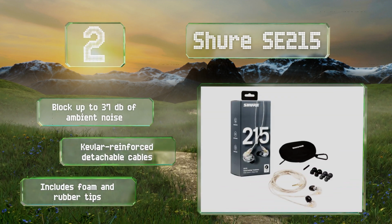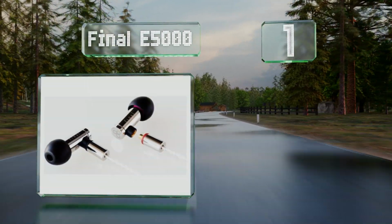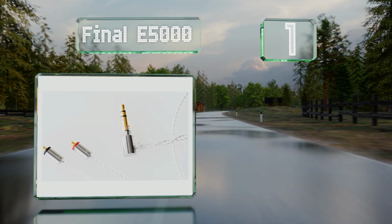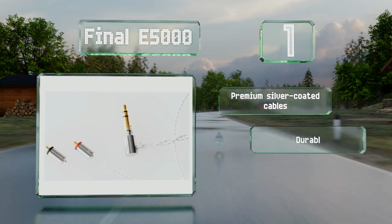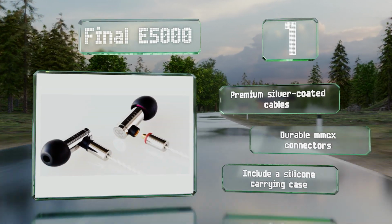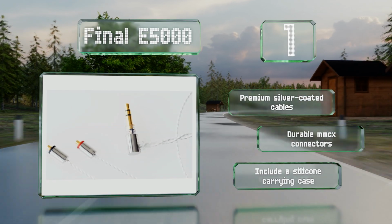And coming in at number 1 on our list, while they might not come from a well-known company, the Final E5000 offer an impressive combination of ergonomics and audio quality. They boast an enveloping soundstage with plenty of bass, and the sturdy polished steel housing will keep them well protected. These feature premium silver-coated cables, durable MMCX connectors, and a silicone carrying case.